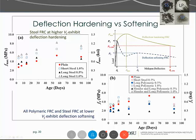And then the fibers, the steel ones, got higher in general, except maybe a few exceptions, right? If we look at the polymeric fibers, those are typically known to be deflection softening, but they often have a secondary peak. So the plain concrete here, this is the peak of the standard flexural strength, and all of the polymerics did tend to be lower. Again, a few of them were actually deflection hardening, so that's why they're showing higher numbers here. But that was when they reached really later ages.